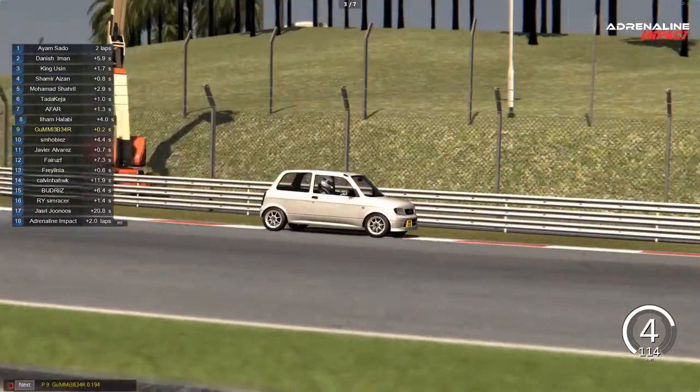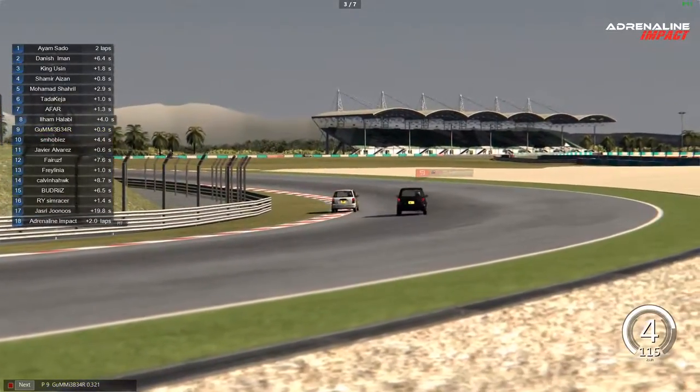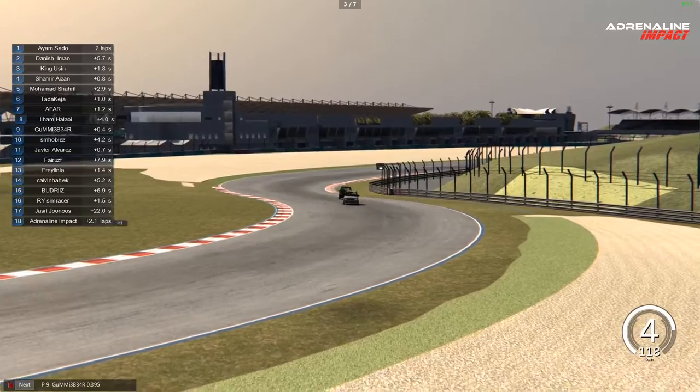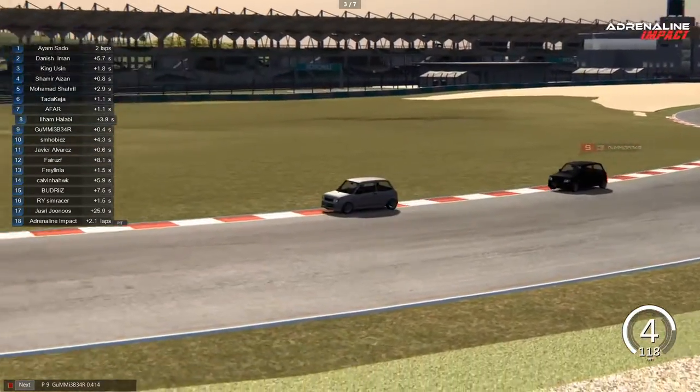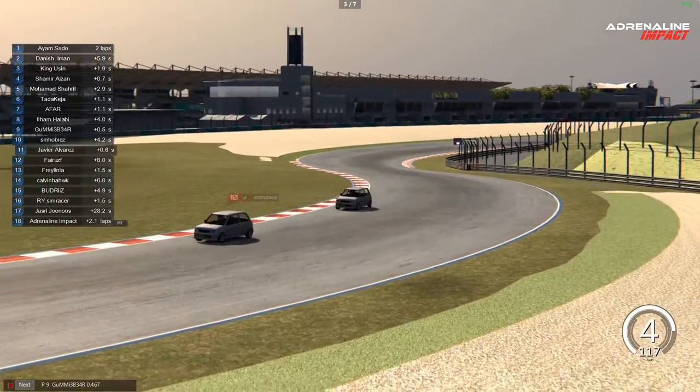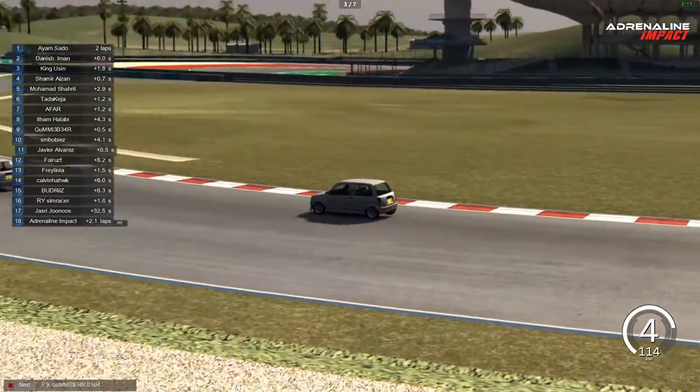We're going to go side by side through the bend there. Gummy Bear desperately trying to find a way around Ilham Labi. We know Gummy's got the pace in the car. Unfortunately, he hasn't quite been able to get the car up the field. Coming up to turn 7, 8, it's going to be really tricky there.